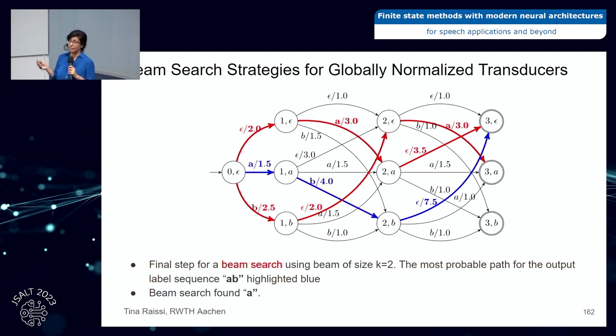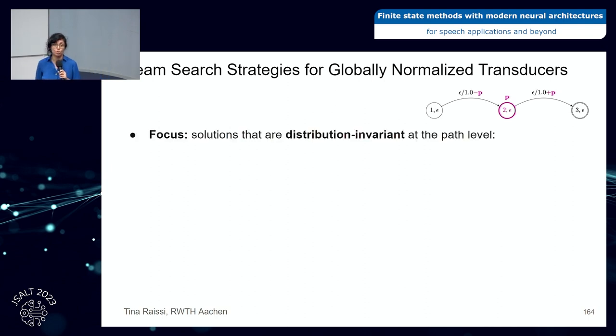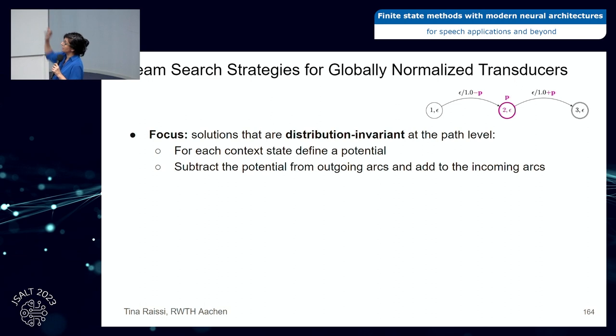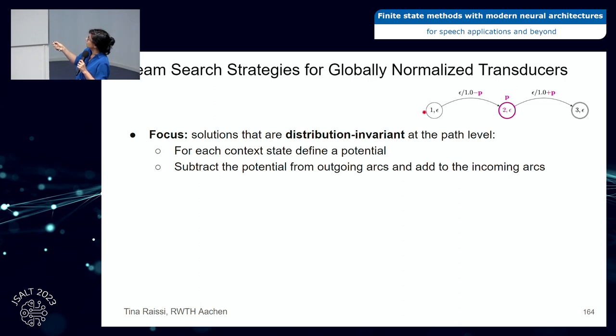However, here we have a streaming model and we do not want to perform the weight pushing algorithm. So what about we just look at a kind of local reweighting? What we are interested in are solutions that are distribution invariant, which means that we look at a context state, then we take part of the weight, let's call it a potential, from the outgoing arcs and give it back to the incoming arcs. As you can see here, the weight of this specific path is not modified on the sequence level.